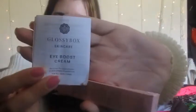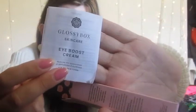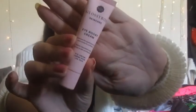Got a little leaflet. Hey, no one shows this on YouTube, but I do. There you go. Got a little leaflet there. It's in different languages. Dutch, French, Slovakian, I think. I don't know. It's just different languages, really. But yeah, it's the cute pink and vegan, cruelty free. Quite cute.